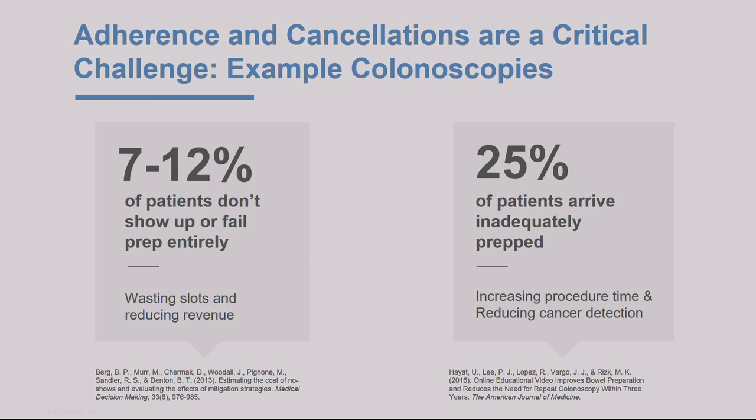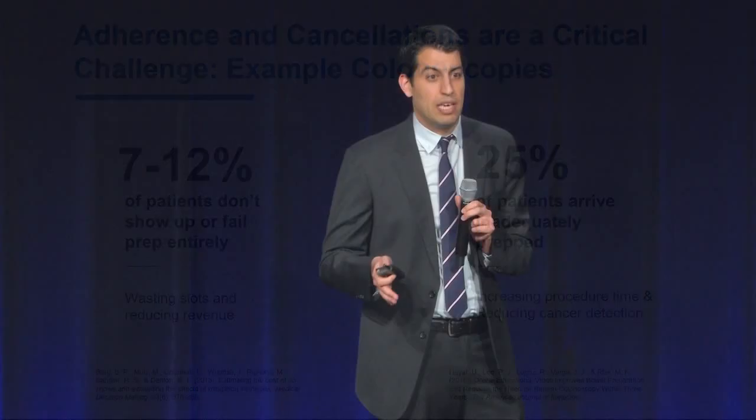Colonoscopy is a procedure that is very dependent on the preparation process. Patients have to change their diet as well as take medications beforehand in order to have a successful outcome. Unfortunately, as easy as this sounds, 7 to 12% of patients either fail the entire preparation process, don't show up, or cancel so late that they can't backfill the slot. And what complicates the problem is that 25% of patients who do show up have an inadequate prep, meaning that the endoscopist goes in and can't really see what's going on all too well, and they need to have a repeat procedure.